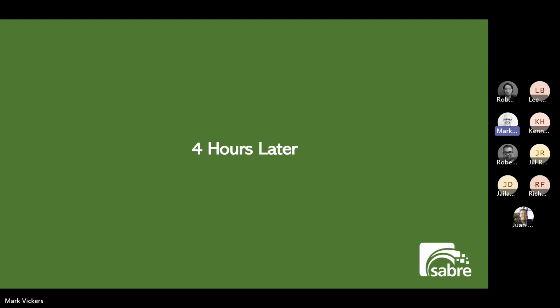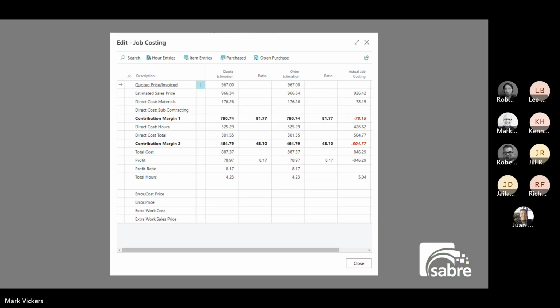So let's pretend we've gone a few hours later. Now what we've got is some costing going on. This is a cost summary report in the system. I can see here, this is what was quoted. It gives me my breakdowns of materials and subcontracting. If I do any outside purchasing, we can handle that. It can show your contribution margins, direct hours, totals, all this kind of stuff. So this is for the quote.